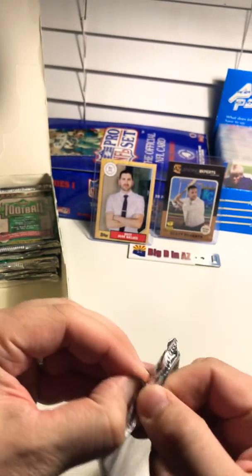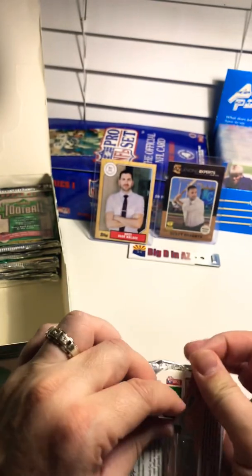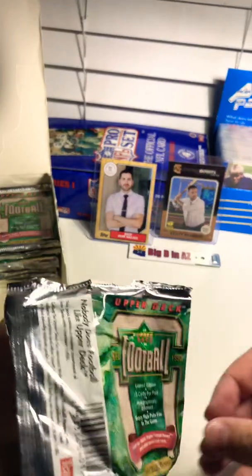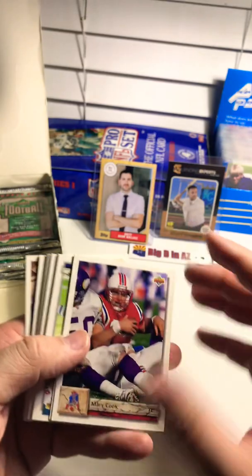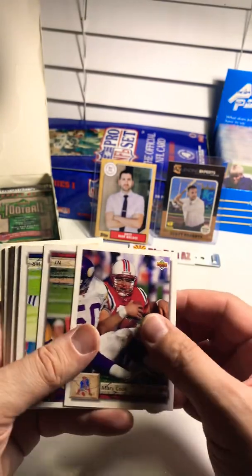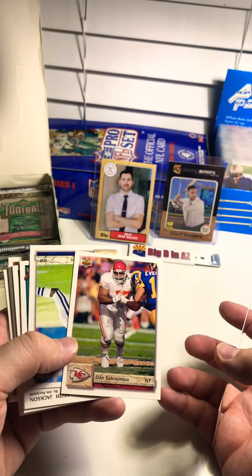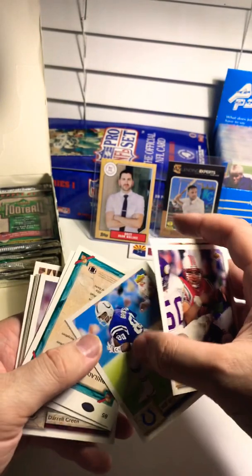I feel like I should be able to finish off my season, or my series 1 of these 92 Upper Decks, with this box. Marv Cook, Dan Salawama, heard it before and I'll do it again.